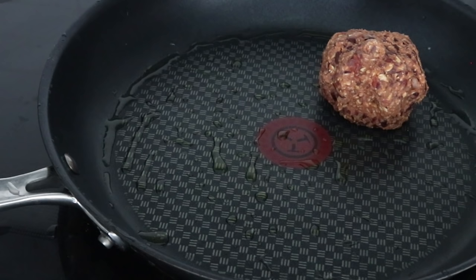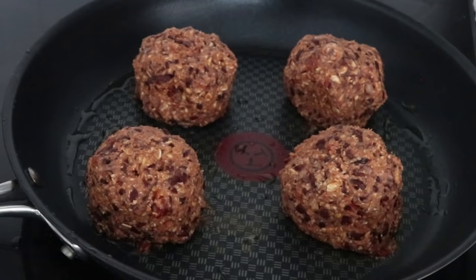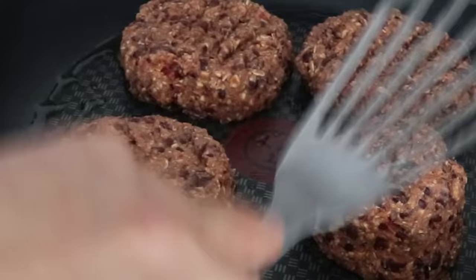Again, a little bit of oil goes a long way, my beautiful friends. We're gonna add the burger patties onto a pan. We're gonna flatten it with a spatula. Now, if the mixture is sticky, I do like to wet my spatula with a little bit of water and then just flatten it that way.